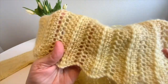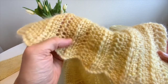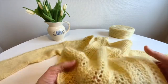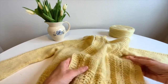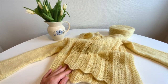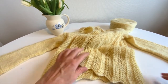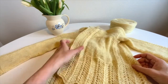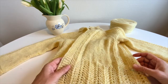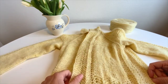this lace panel, as you see, is knitted in garter stitch. It's like lace garter stitch. And it gives it a little bit more stability. But then I thought that, okay, if I continue with that, it will get very thick. It's a possibility that it will be maybe a bit too warm to wear. So I thought that, okay, I want to have panels of stockinette just to ease it up a little bit. But I still wanted to have lace panels that go all the way up in the design.